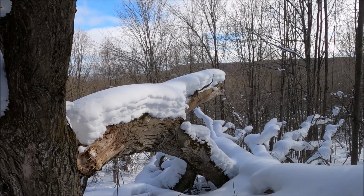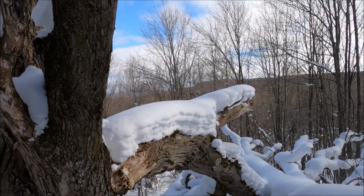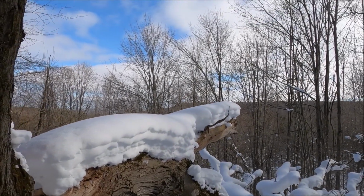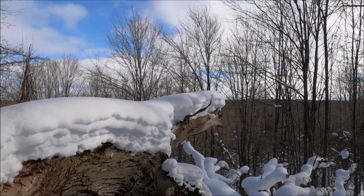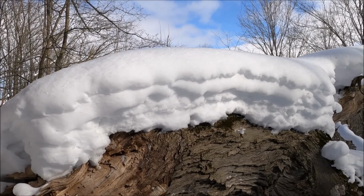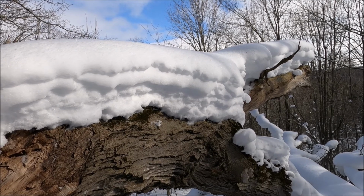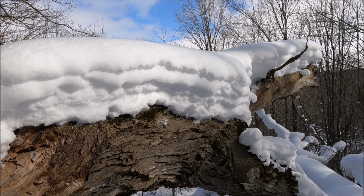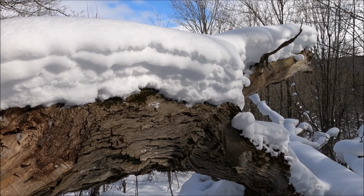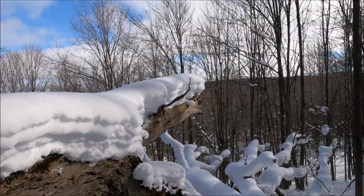Right ahead of us, our first composition of the day. The way the snow is kind of gathered in layers along the fallen tree, if you will. Really quite interesting, really quite amazing. Just take a look at those layers. Absolutely stunning, and especially with the contrast of the ruggedness and the character of the tree trunk itself, or the tree branch. That's only a branch from a big tree. But anyhow, that is our first composition.